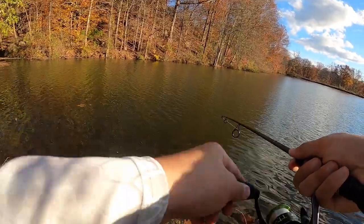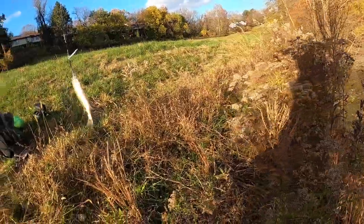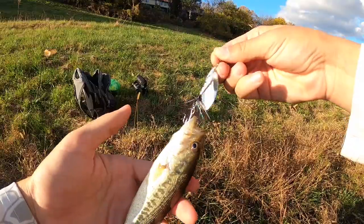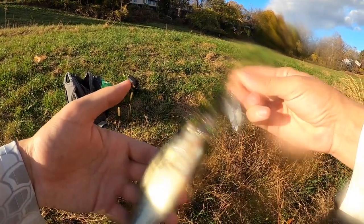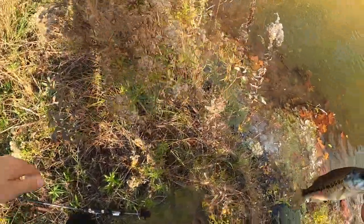Oh my God. I did not even know I had a fish on. Okay. Well, that is interesting. Look at this, man. It's like the size of my spinner. Literally, I don't know if you guys can see that or not. It's almost the same size as my bait. Hey, man, fish is a fish.